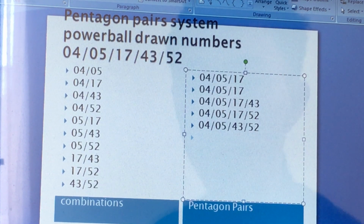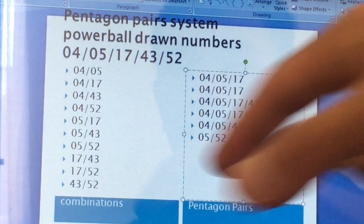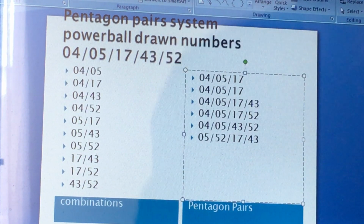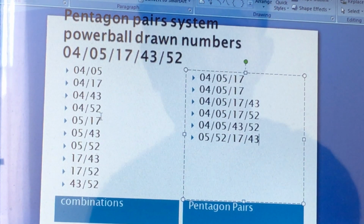Can you form any other 4 number combination combining 2 pairs without having the same number in each pair being combined? Yes. 05, 52, and 17, 43. You can do a lot of combinations with these. So I'm gonna let you guys pick another one before I do the next step.